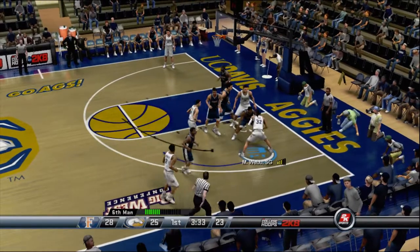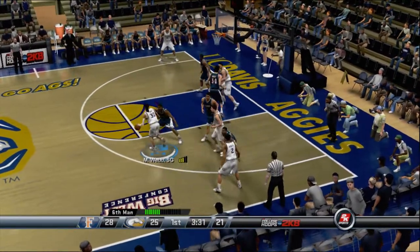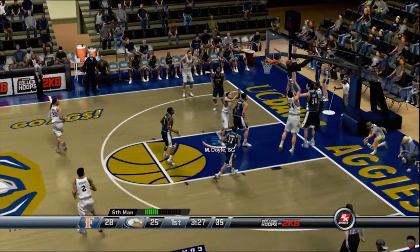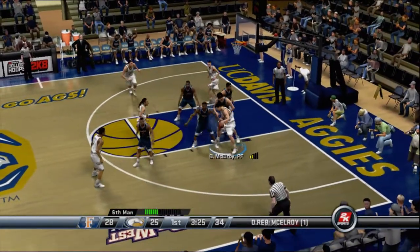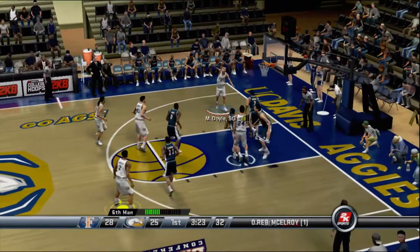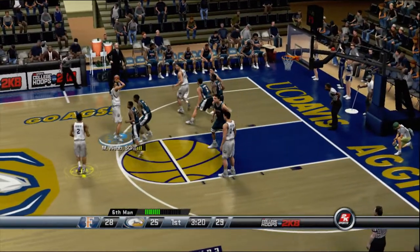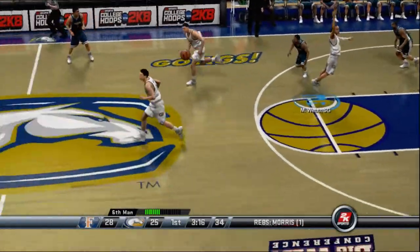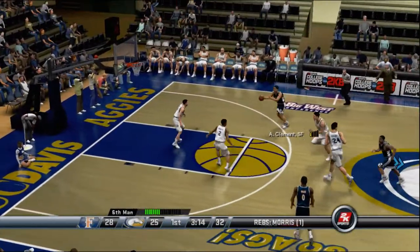Has it outright. Webb skips it to the corner. Morissette fires. McElroy fights into the paint and yanks it down. McElroy pulled down that offensive board like it was no problem. What a battler. Off target on the last shot by Webb. Leads him with the pass.